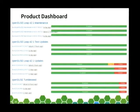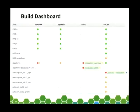And as new builds are produced, as OBS produces new ISOs, this is constantly being updated. Test start, test run, test pass, and test fail. So it's very easy to just have a quick look and see a complete overview of the status of all of your products under testing. Of course, you don't necessarily care about historical stuff. You really want to know what's in the latest build of the latest product.